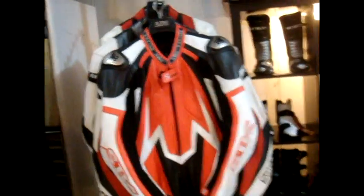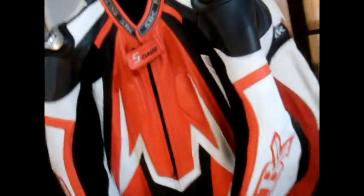This is kind of cool. It's got the red Dainese symbol. I like this, but I don't like the white. SBK is a Taiwan brand, and in general their stuff is really affordable. That's the polite way to say it. And this stuff is like 30,000, so it's $1,000 for a full suit.